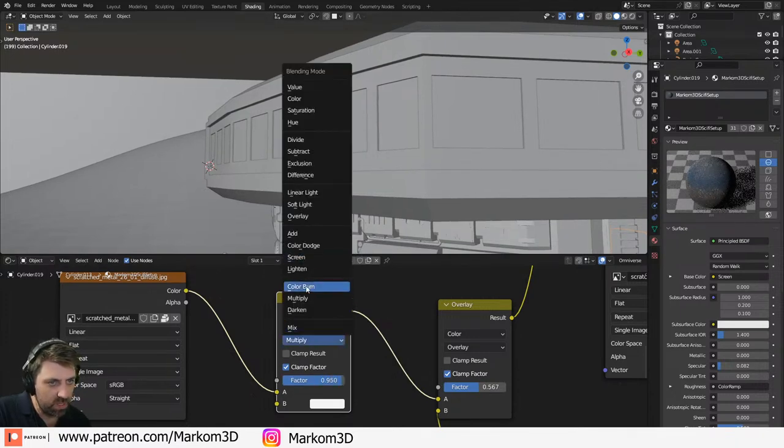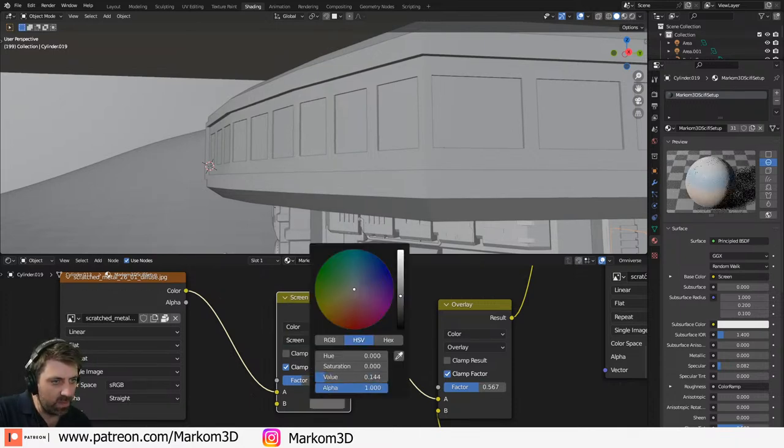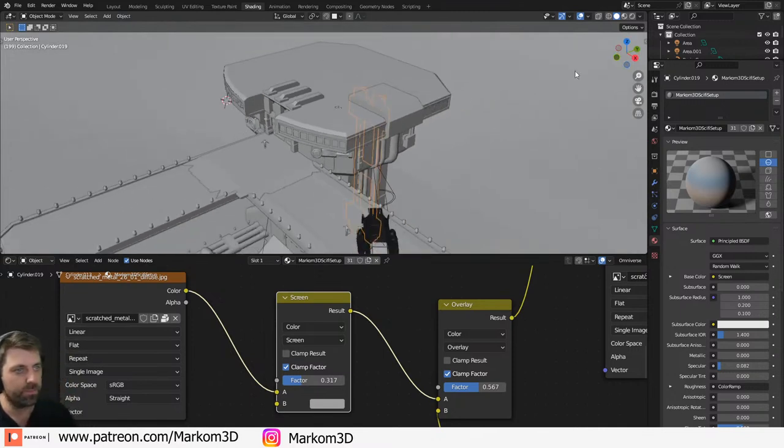Maybe not. It's not screen, is it? Yikes. It is definitely not screen. It's kind of what I'm after, actually. Let's go into rendered view.